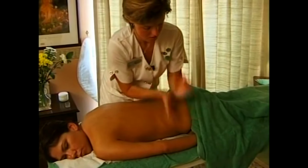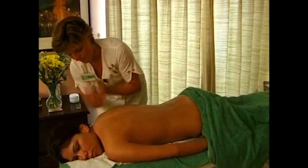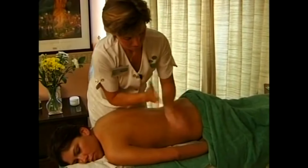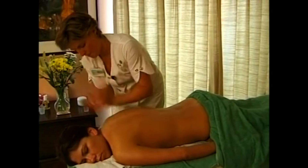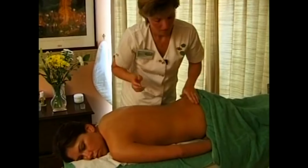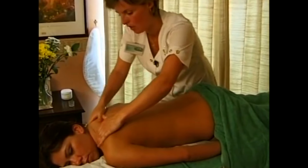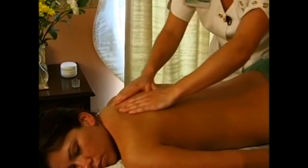And the hacking. Okay. And back to the effleurage, calm the body again after some quite physical movements there, and then working on the spine.